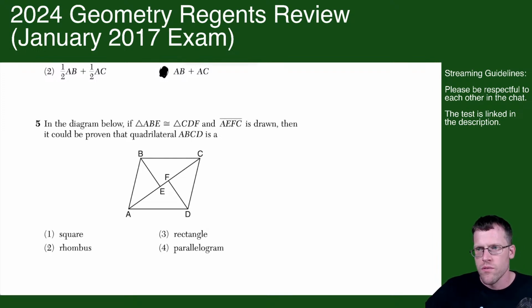So what do we have here? In the diagram below, triangle ABE is congruent to triangle CDF. So these two triangles are congruent. And AEFC is drawn, then it can be proven that this quadrilateral here is one of the four. Okay, is it a square, rhombus, rectangle, whatever? Well, if they tell us that ABE is congruent to CDF, we could say that these two line segments here are the same. We could also say that corresponding angles are the same. So you see like angle BAE, the vertex being at A, this would be congruent to DCF over here.